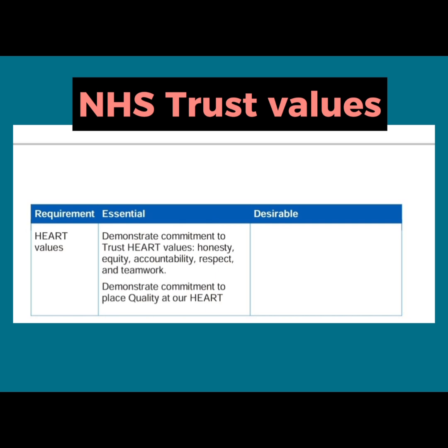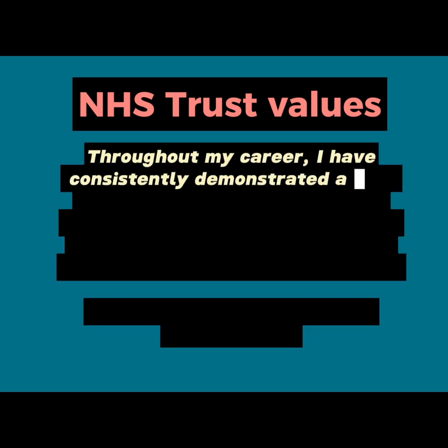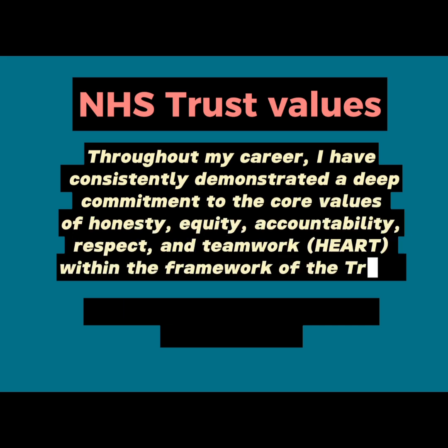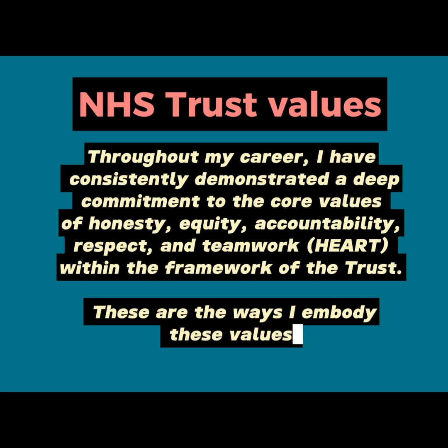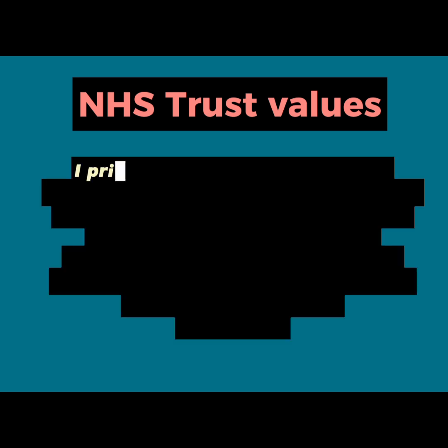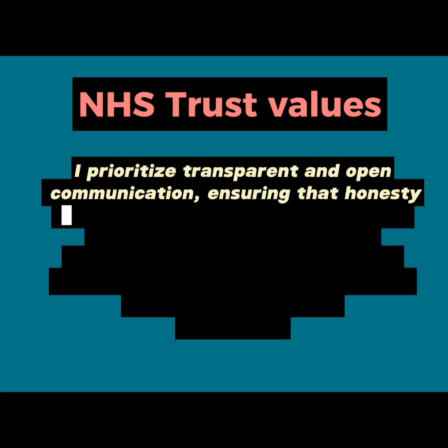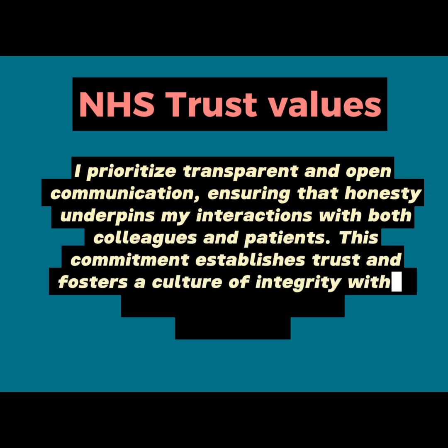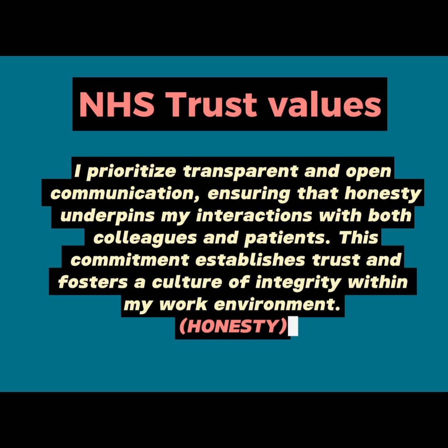Throughout my career, I have consistently demonstrated a deep commitment to the core values of honesty, equity, accountability, respect, and teamwork within the framework of the trust. These are the ways that I embody these values. I prioritize transparent and open communication, ensuring that honesty underpins my interactions with both colleagues and patients. This commitment establishes trust and fosters a culture of integrity in my work environment.